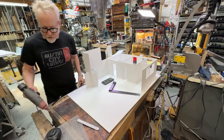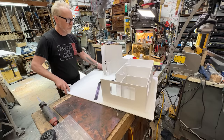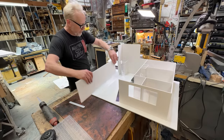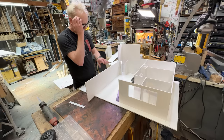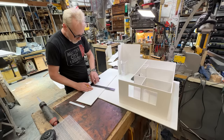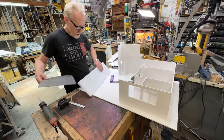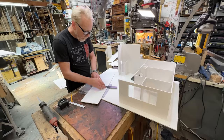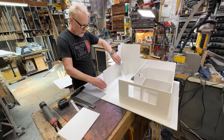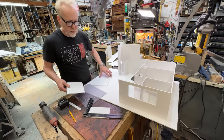We are moving gangbusters here. I'm very happy with how this is going. Doing the 3D printing farm now. And this is right. So that's the interior. And that goes to here. This piece right now.